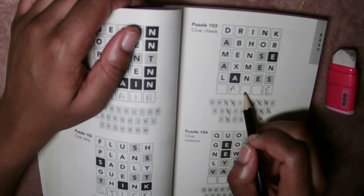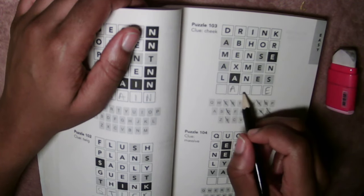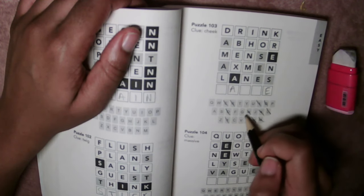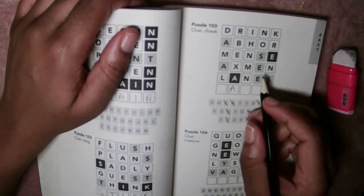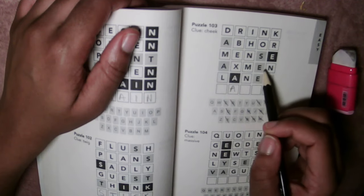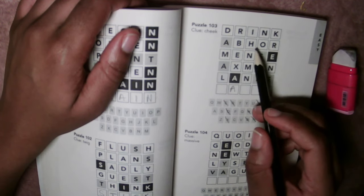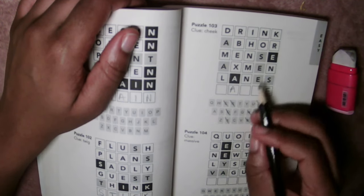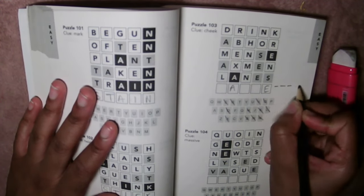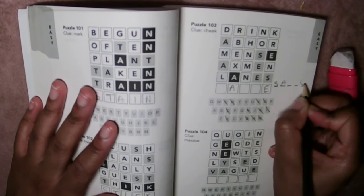Okay, let's look at these letters. Okay, there isn't another E. It's just the one E at this end position. So if the S was at the start, then it would be an A, an E.